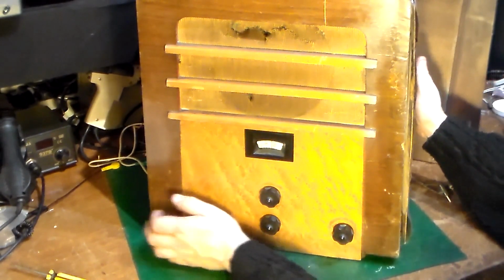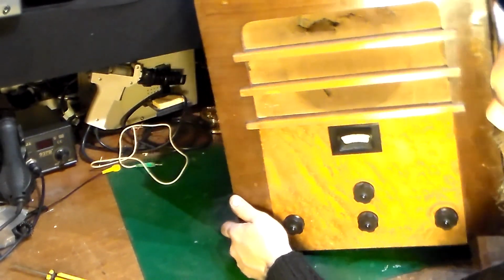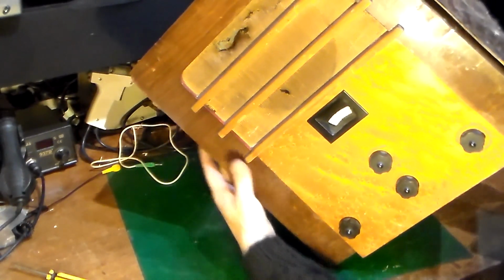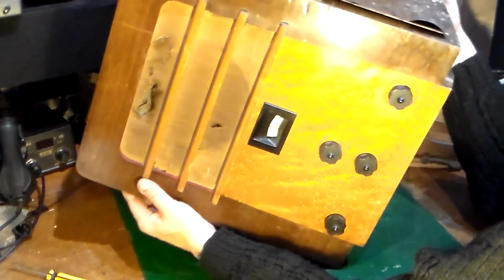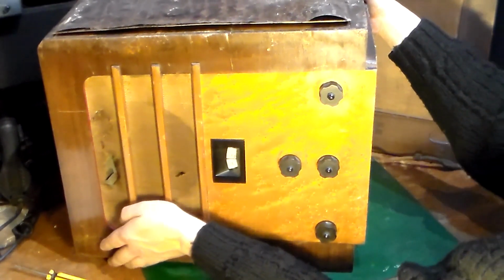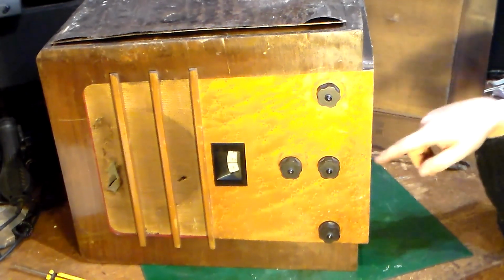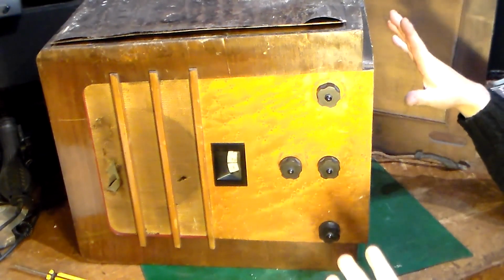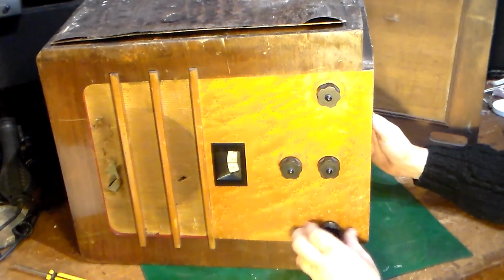Let's have a quick look underneath the radio, something I haven't actually done, and see if it's got an inspection hole, because a lot of these 30s sets have an inspection hole in the bottom, so we can look underneath the chassis without taking it out of the cabinet. Unfortunately in this instance it hasn't. There isn't an access plate on the bottom there. What that has just shown me though is it's missing the four fixings that hold the chassis to the cabinet.